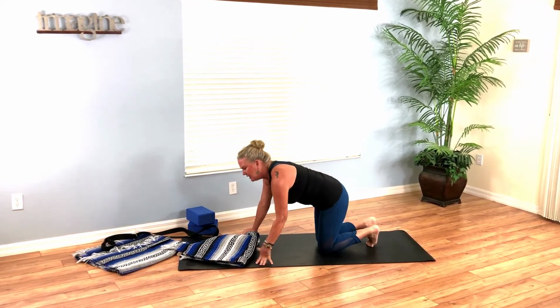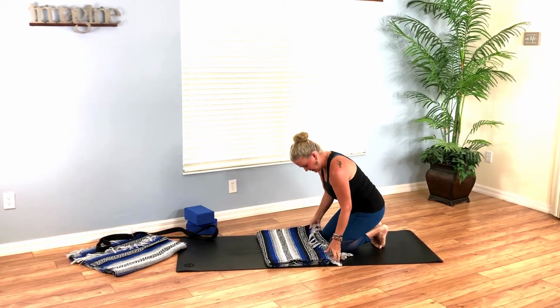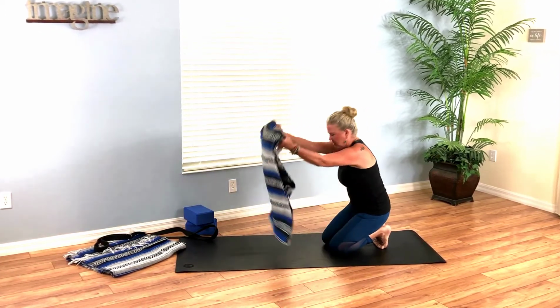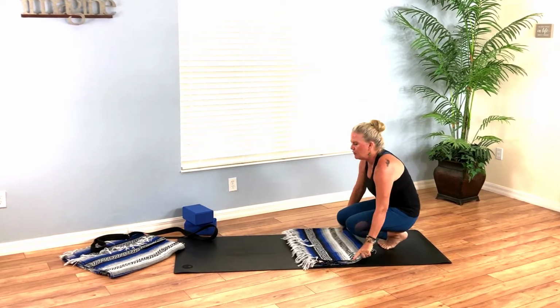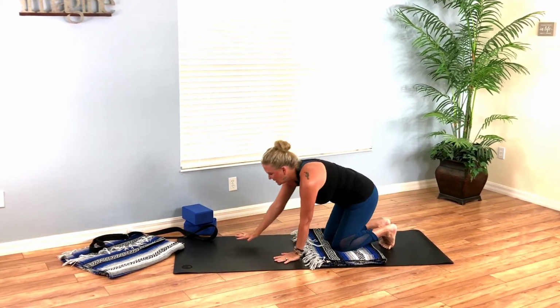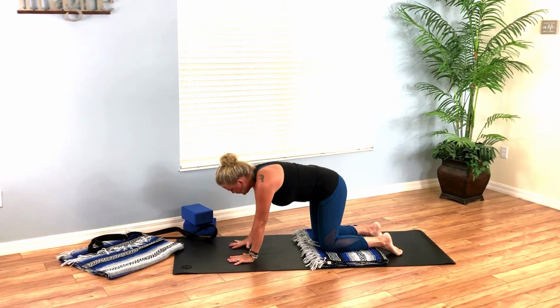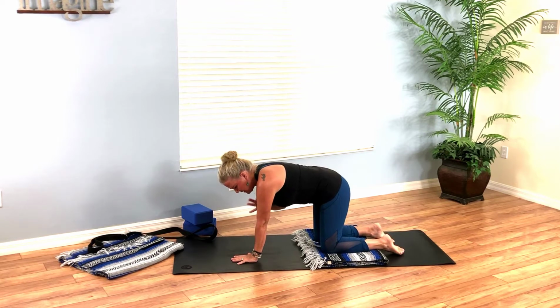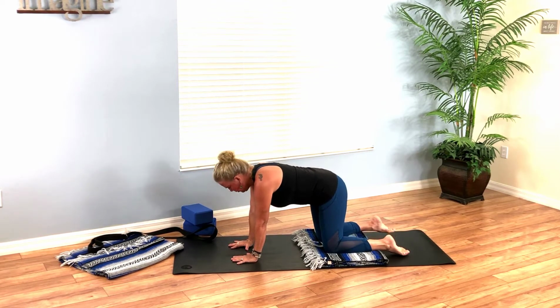And we'll take a blanket. I like my blanket doubled up a little bit here. We'll place it beneath the knees. Oh, this blanket got a little messy. Let me just rearrange it here. So I want you to have some softening for your knees because we will be spending time on the knees today. So as we come to tabletop position, we align our wrists beneath our shoulders, our knees beneath our hips, the feet are separated a little bit.